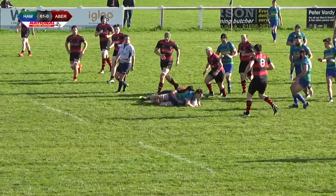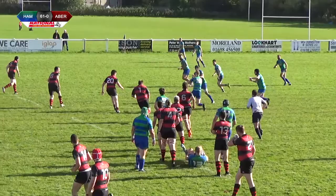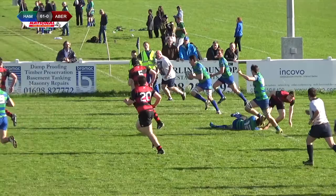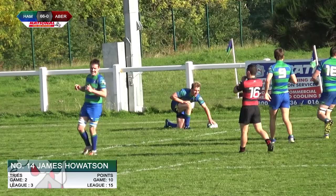Hamilton have the ball again after the kickoff. And away! Looks deep. Whoa, play on! Outside, plays the ball in field. And James Howitson could be in again here. Lovely little run by James Howitson. Second try of the match. And Hamilton will lead 66 points to zero at half time.